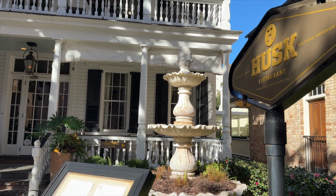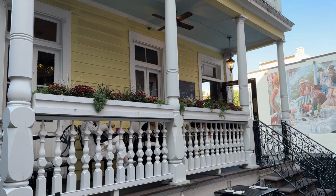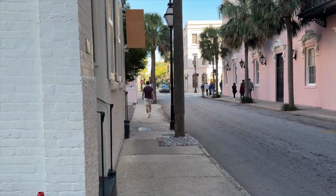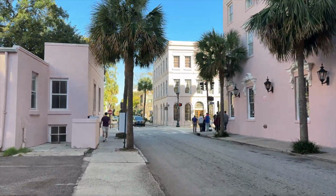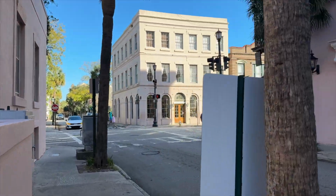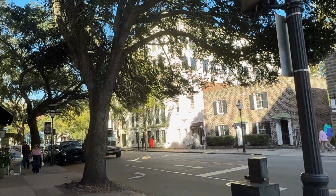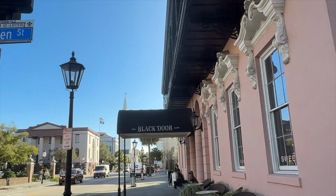And here you can see Husk and Poogan's Porch, two old historic Charleston homes turned restaurants. Delicious food. And note, there's even a Poogan's Porch now in Summerville. Another little note about Poogan's Porch in Charleston, it was named after a dog that was left behind at the restaurant. The owners decided to adopt him and name the restaurant after him. Poogan was so beloved that he was buried on the property, and you'll see a little plaque for him at the restaurant. Such a sweet story.